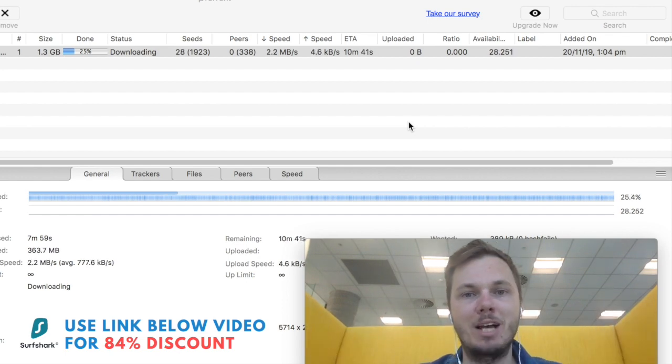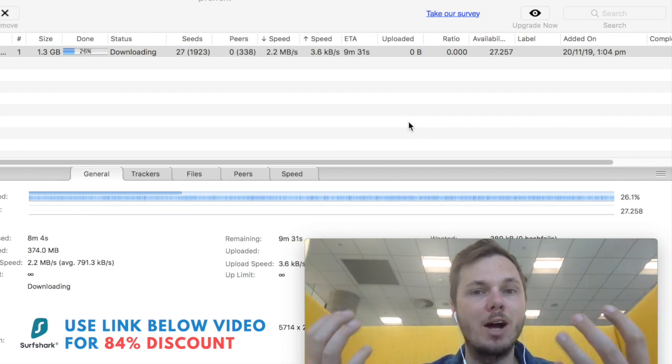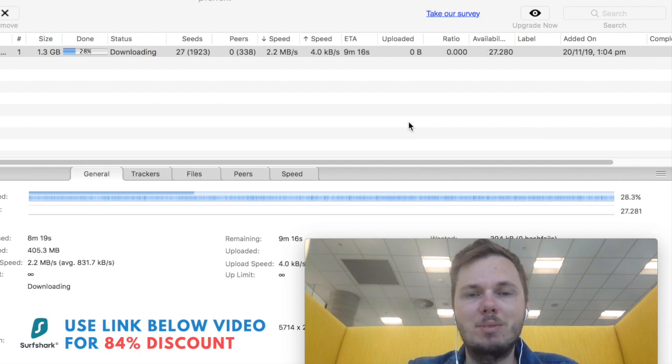Also when it comes to downloading torrents, you can feel confident that your IP address is fully hidden when you are using Surfshark. So that wraps up my review, guys.